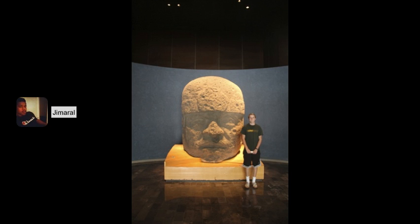Okay, so this is one of the significant things I wanted to talk about that was in the Anthropology Museum. It's the Olmec heads. It's an ancient artifact, real ancient. It weighs hundreds of tons of pounds, and it's physically impossible to move, really, without the proper tools and structure. But they're all individually placed throughout South America and Mexico and Central America.